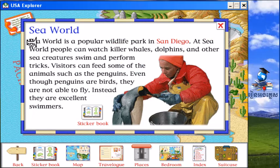SeaWorld. SeaWorld is a popular wildlife park in San Diego. At SeaWorld, people can watch killer whales, dolphins, and other sea creatures swim and perform tricks. Visitors can feed some of the animals, such as the penguins. Even though penguins are birds, they are not able to fly. Instead, they are excellent swimmers.